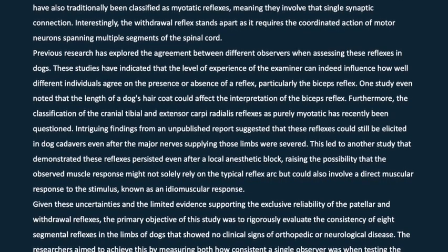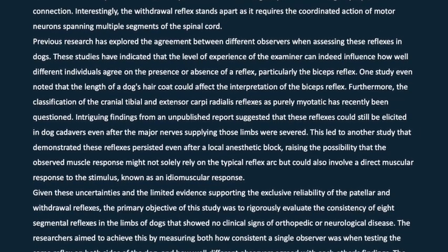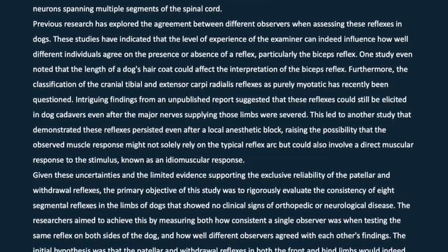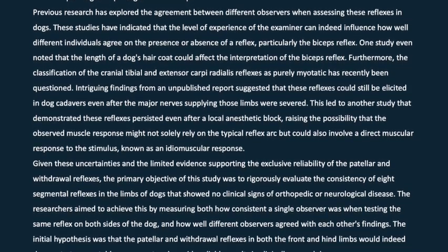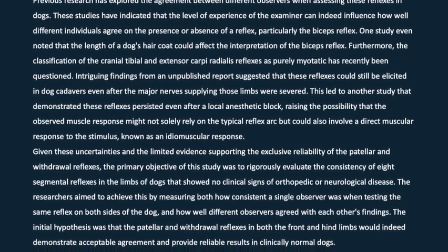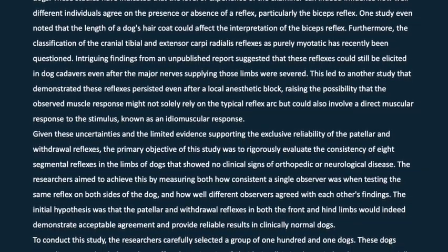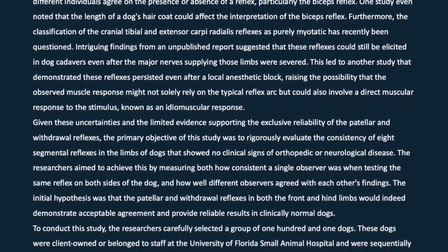Furthermore, the classification of the cranial tibial and extensor carpi radialis reflexes as purely myotatic has recently been questioned. Intriguing findings from an unpublished report suggested that these reflexes could still be elicited in dog cadavers even after the major nerves supplying those limbs were severed. This led to another study that demonstrated these reflexes persisted even after a local anesthetic block, raising the possibility that the observed muscle response might not solely rely on the typical reflex arc but could also involve a direct muscular response to the stimulus known as an idiomuscular response.